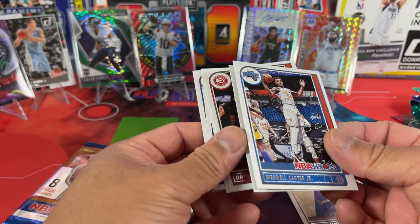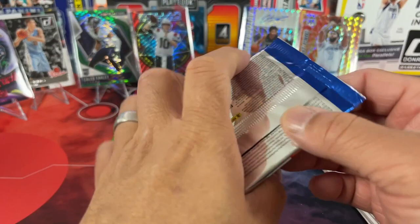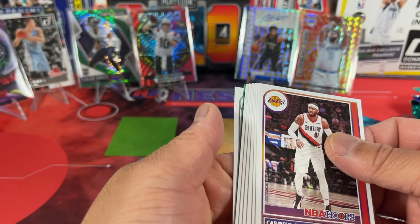Like the autos, some of the autos are kind of nice. There's Bassey, and the parallel is a Jalen Green. So sometimes it ends up like that. All right, moving on. We have something. Ooh, we got something back here.